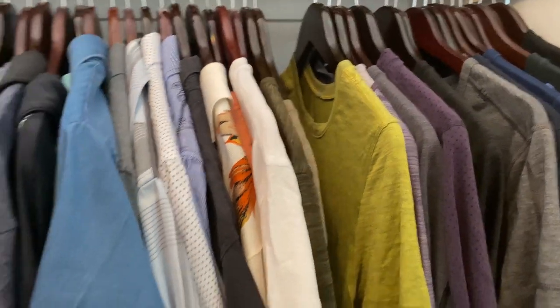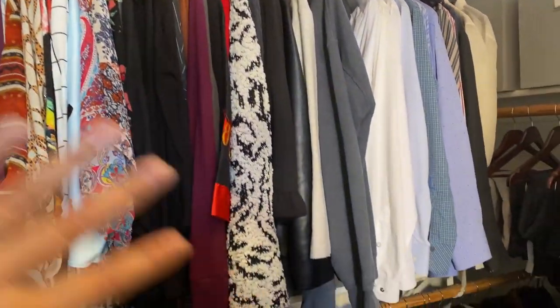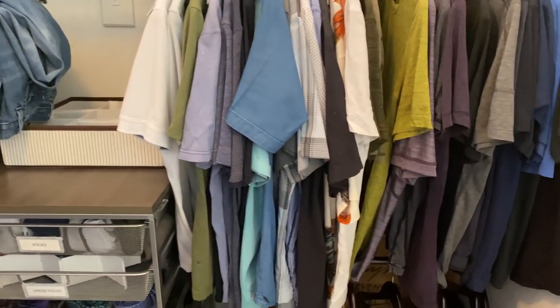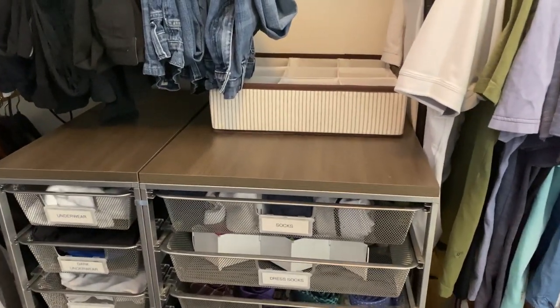You can see I probably have to dust some there. And then I have the white hangers, and we are so good with this. And we do not trade hangers. So if he's out of hangers, that means he has too many clothes. If I'm out of hangers, that means I have too many clothes. And that's kind of what keeps us contained here.